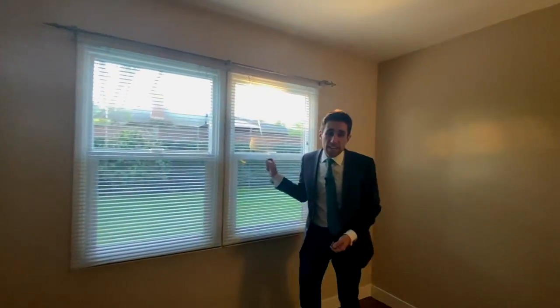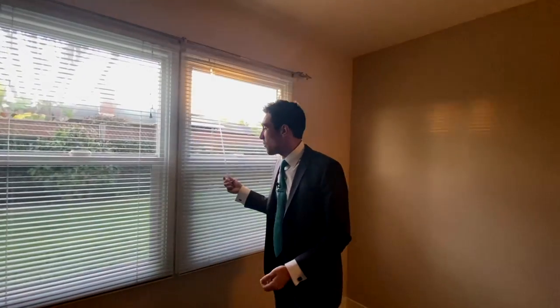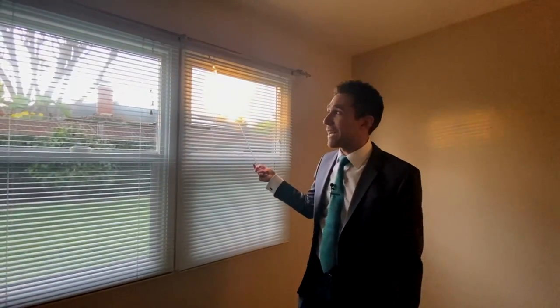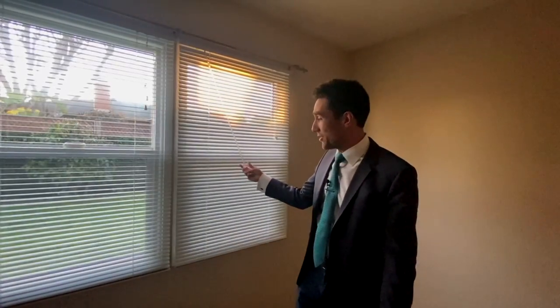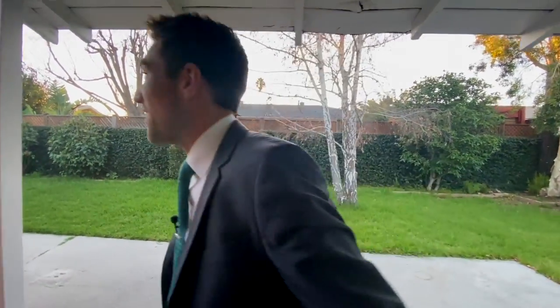Now, another newbie mistake, because it screams cheap, is I think we have these $30 little mini blinds that we actually left from the seller. They're surprisingly in really good shape, but they don't scream quality at all. Oh, another noob mistake? Check this out over here.